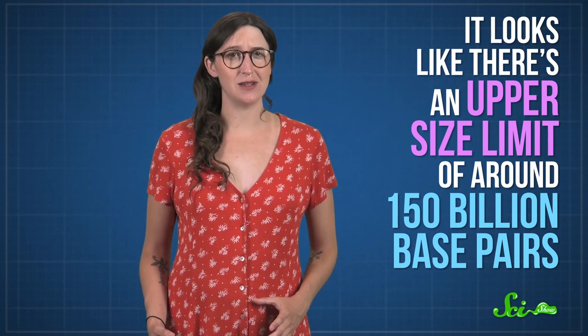And for good reason. Beyond that, there are just too many problems involved in maintaining all that DNA. The energy cost of making it, the need for really big cells to store it in, and the fact that cell duplication takes a really long time. But even 100 billion base pairs takes an enormous amount of maintenance. And we're still figuring out exactly how and why these species ended up with so much DNA.